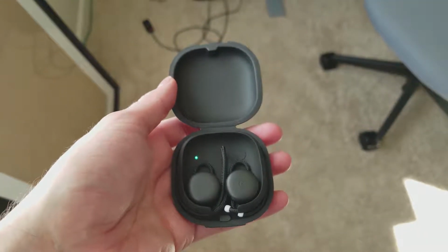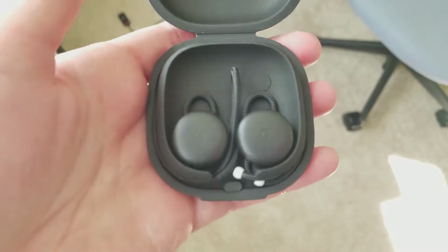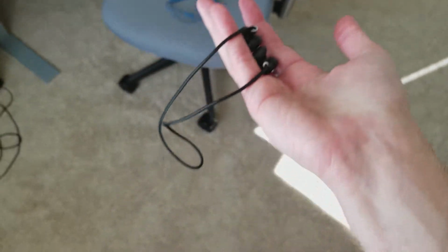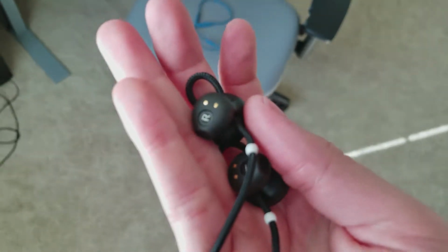Overall, I think the design of the case is okay, but it's a little bit tricky to get them inside. You get kind of used to it, but you're definitely going to end up playing and pausing your audio when you're putting them away, which means you lose your spot with audiobooks or anything like that. And the headphones are pretty nice. They have a pretty nice premium feel.